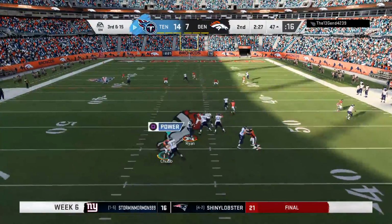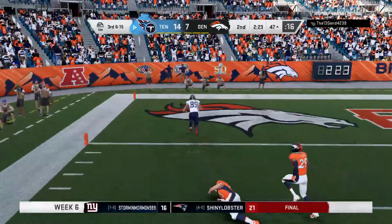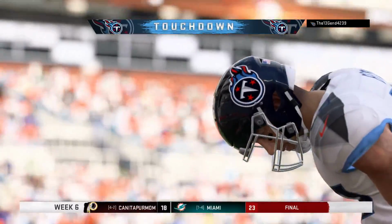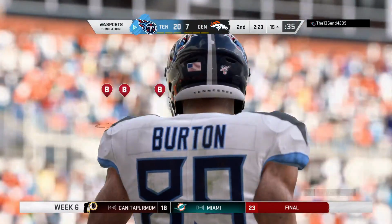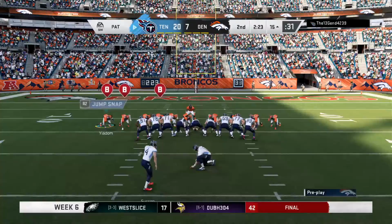Now Ryan. He's going to loft one deep left side here. And at the 7-yard line, the catch is made. Touchdown, Titans. Trey Burton, his 3rd touchdown now on the year. And the Titans are able to extend their lead.